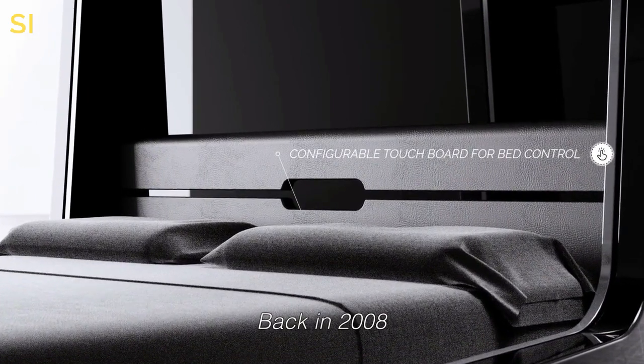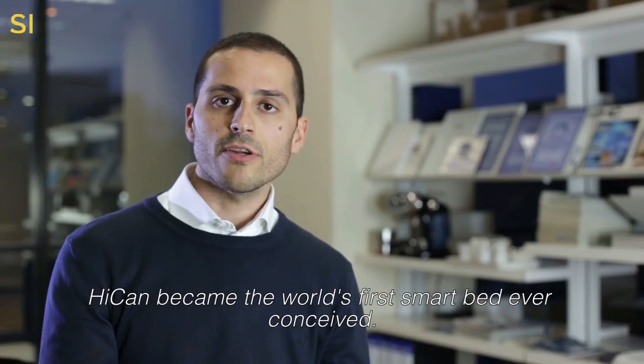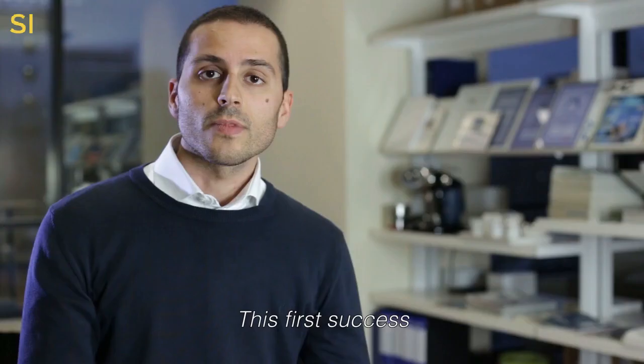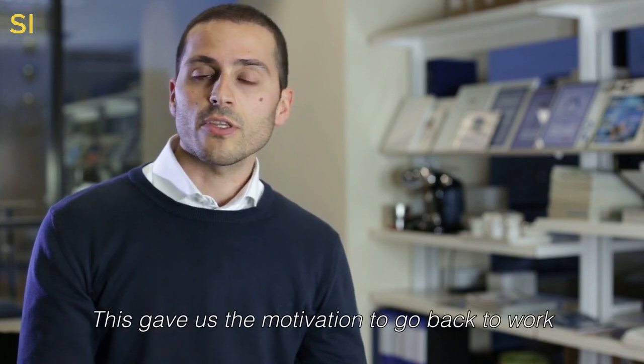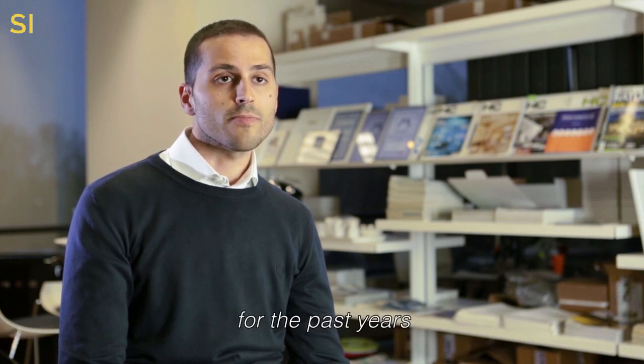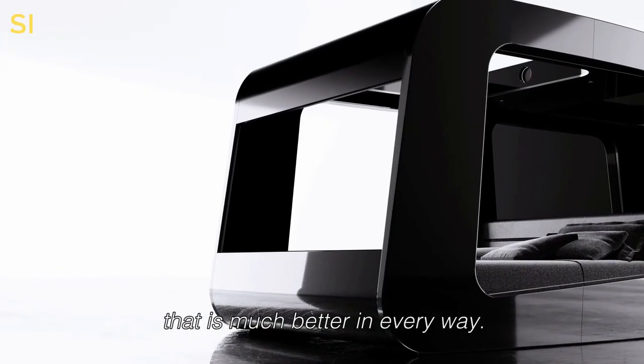Back in 2008, ICANN became the world's first smart bed ever conceived. We believe it represented an icon in the industry. This first success gave us the motivation to go back to work and concentrate all our efforts for the past years developing a new ICANN that is much better in every way.